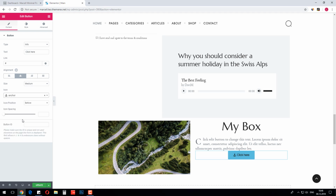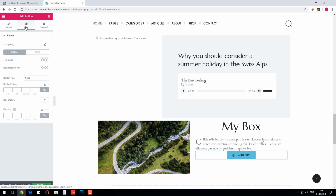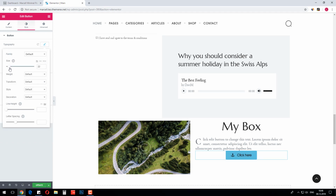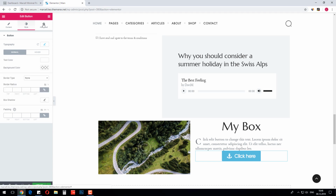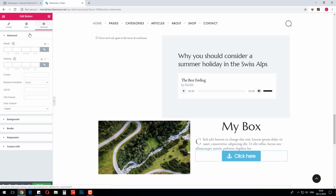I will increase the distance between the text and the icon. To make it pretty in the Style tab, I will increase the font size, change the text color to white. And in Advanced Settings, we'll add the top margin. Here you go. Our nice block is ready.